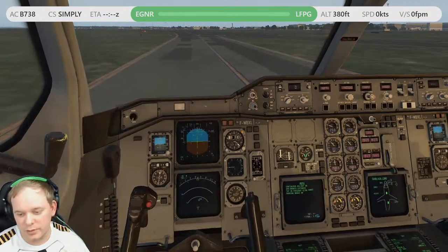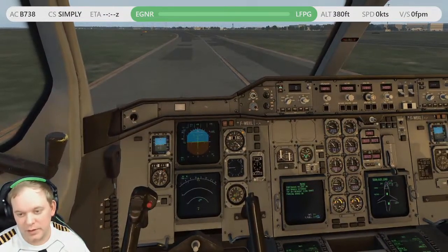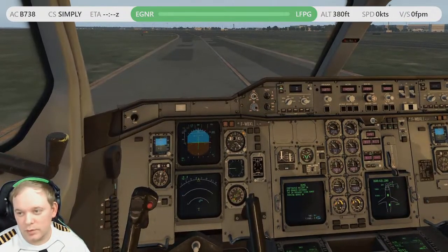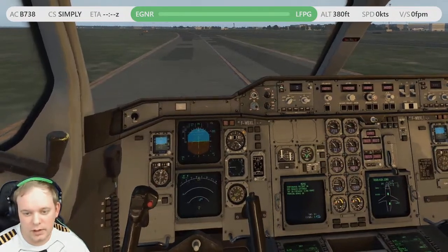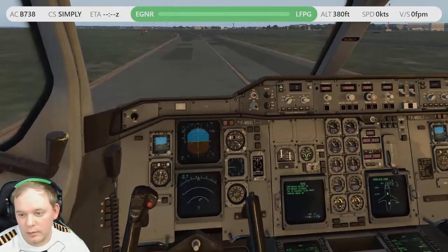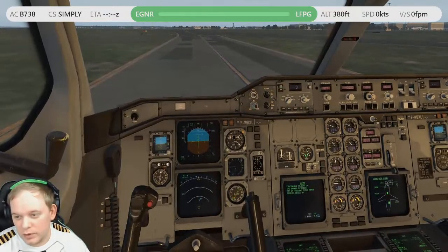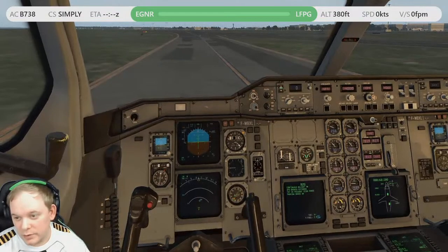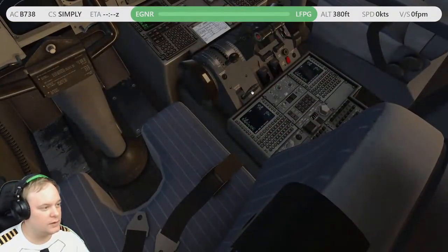I just need to bring up my charts quickly, guys, because I don't know where we are in Paris. Charts. Let's bring up the airport and have a little look at what we have. Okay, where am I? I'm not showing. Oh, here we are. Where would the cargo go? I suppose follow all the way down to B2 there. Okay. Let's go for taxi then.